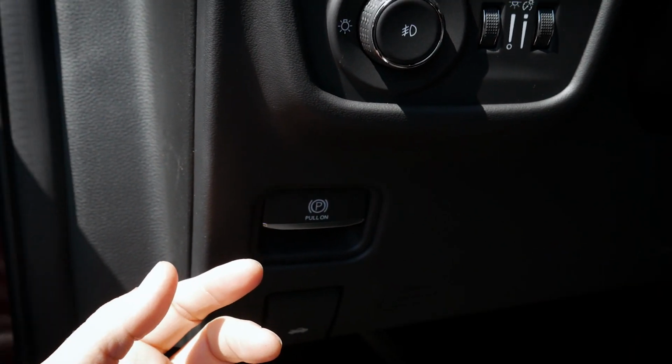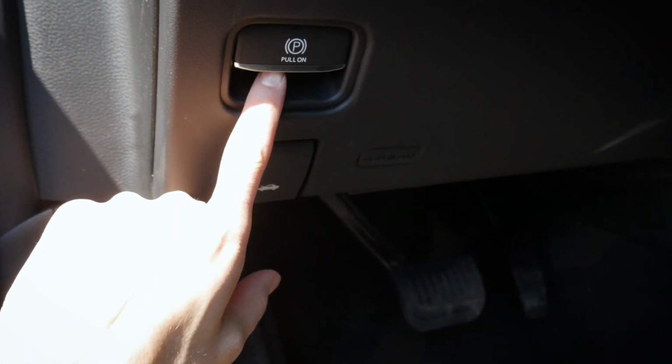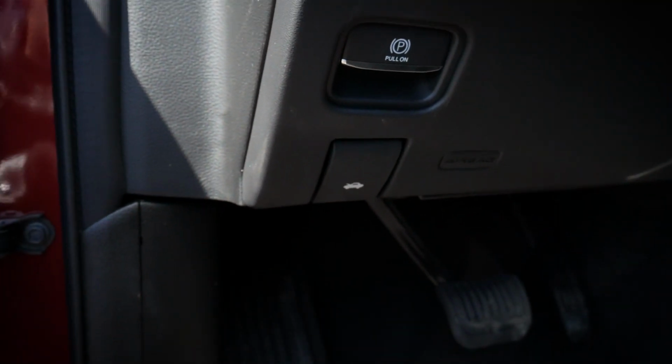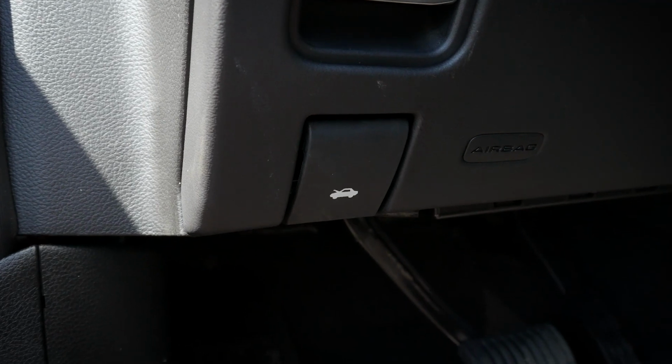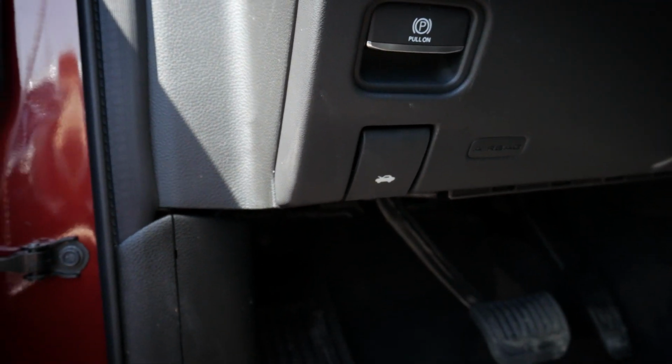We've got our parking brake, so electronic parking brake. We just pull to turn it on. We have to hit the brake and we push in order to turn it off. And then we've also got our hood release. So if we ever need to get under the hood, all we're going to do is just give this a pull in order to get underneath.